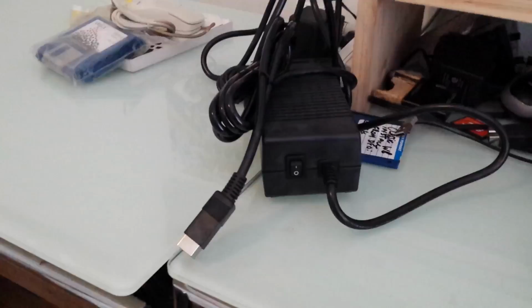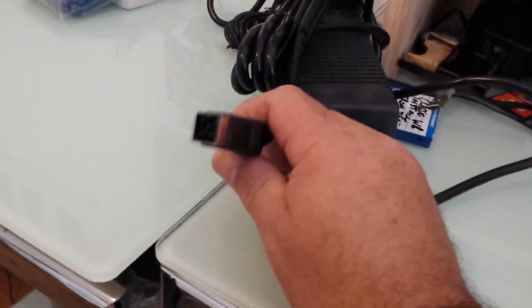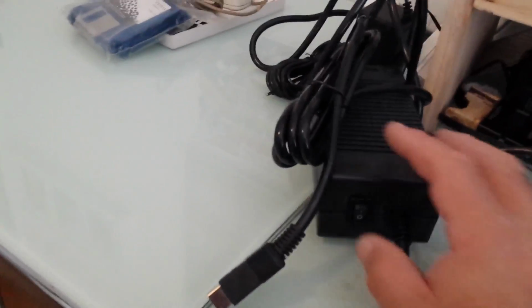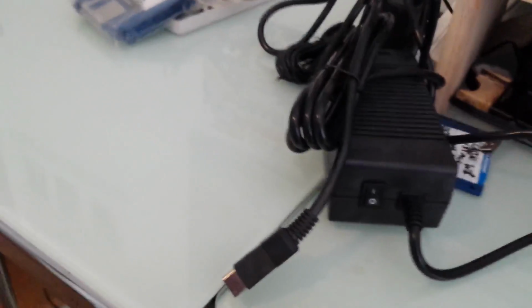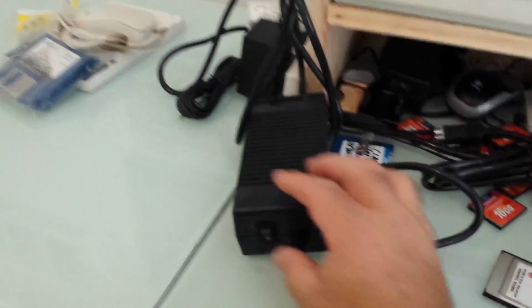Plugged in the power supply that came with the new Amiga. It's not plugged into the Amiga yet, just in case smoke and flames come shooting out when I turn it on. So let's just try it. And I don't see any problems with that so far. So I'll switch that off and plug it into the new Amiga. Right. And let's see how we go now.